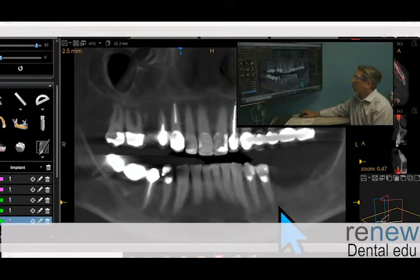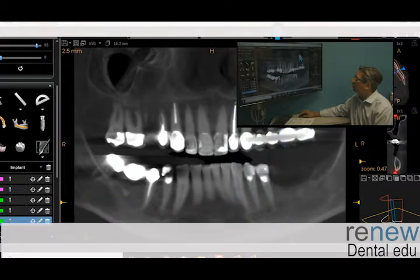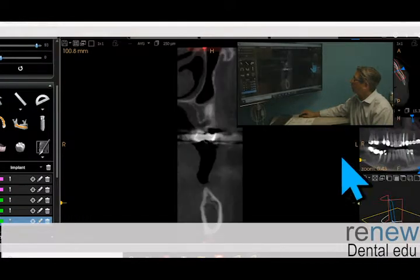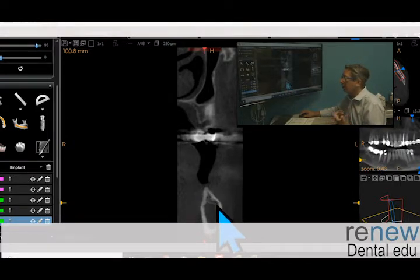Let's look at this number 19 area first. And you can see that this is just an impossible site to deal with. I'm not really sure if anybody out there wants to think that they could do something here, but this is what the actual bone density looks like. The ridge is pretty much shot. It's just a little narrow thing, so that would be also, if you talk about detached gingiva and things like that in this case, it's definitely affected. The nerve is probably up here.